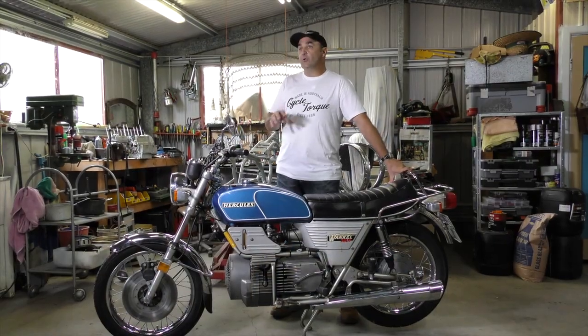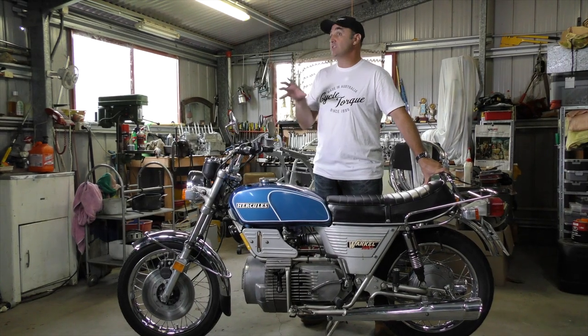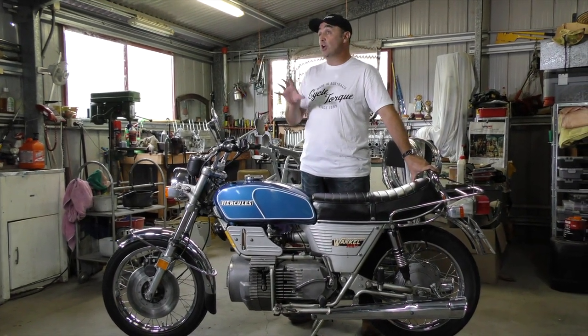Now, Hercules even built a rotary-powered trail bike, of all things, the KC30, and unsurprisingly, it didn't sell very well and was discontinued after a very short time. And you'd have to say that the W2000 wasn't a big seller, and that's the reason why they are so rare these days.